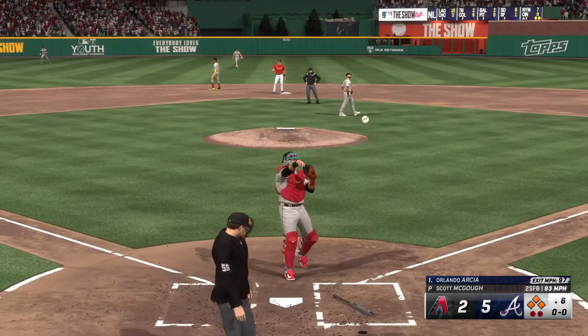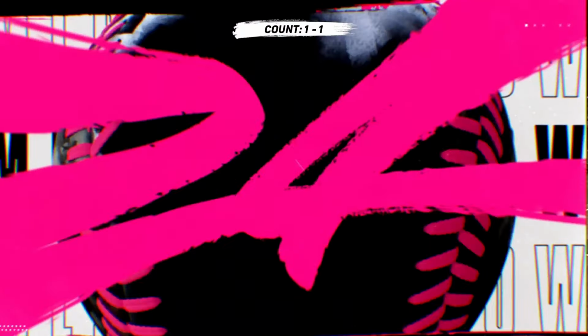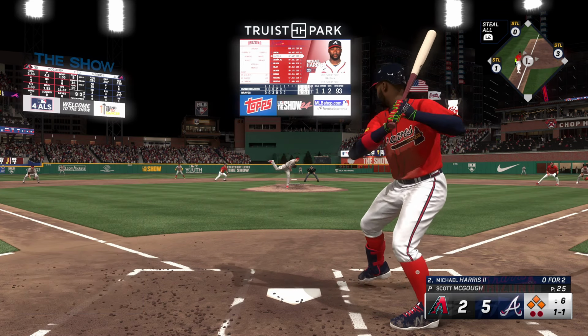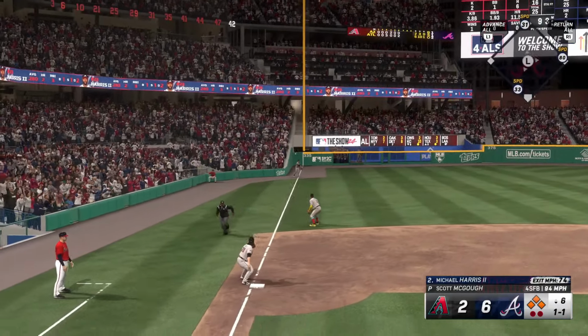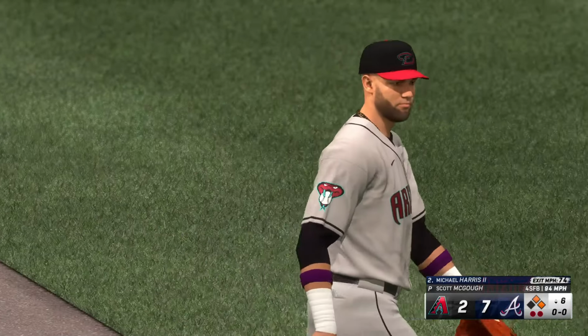Bases loaded and two gone. And his hot hitting continues. They kept him in the yard that time, but all he's doing now is passing the baton, and everything seems to get started around this guy. Now a chance for Michael Harris. Ground ball left side. Fair ball. One runs in. The second run scores. It's 7-2. That's three singles in a row.